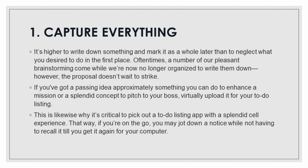1. Capture everything. It's better to write something down and mark it as complete later than to forget what you wanted to do in the first place. Oftentimes, a lot of our best brainstorming comes when we're not prepared to write it down. However, inspiration doesn't wait to strike. If you have a passing idea, about something you can do to improve a project, or a great idea to pitch to your boss, just add it to your to-do list.